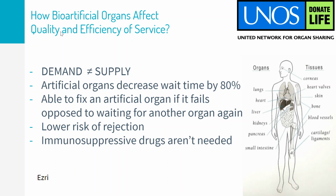New artificial organs shouldn't fail like donor organs might. There is also no need for the use of immunosuppressive drugs. Another advantage of artificial organs is that they are able to be mass-produced to meet the increasing demand. If there is a problem with the artificial organ, it can typically be fixed.